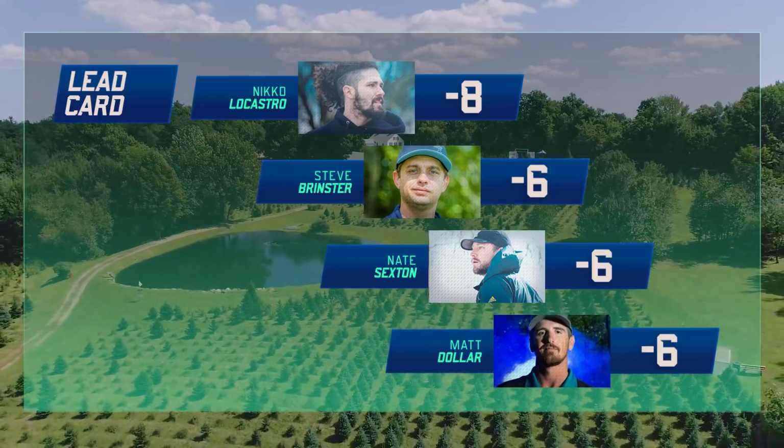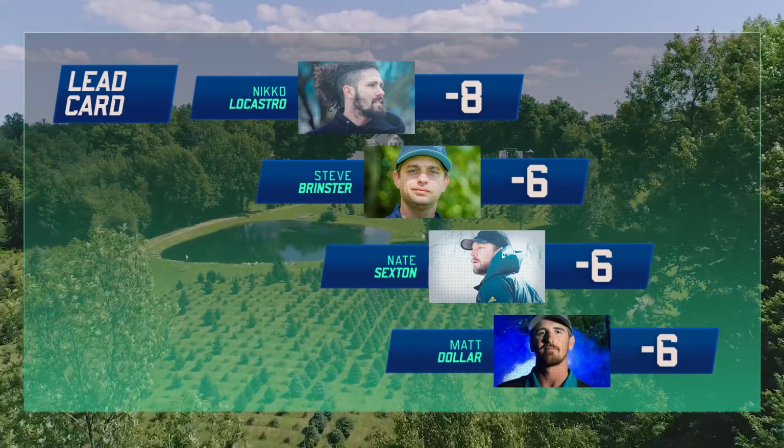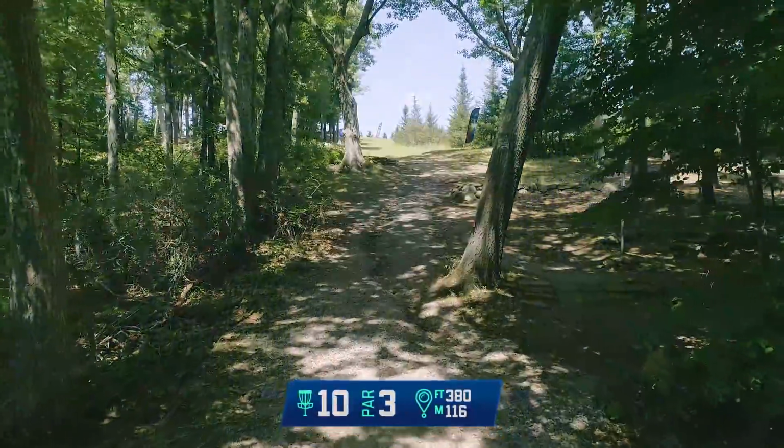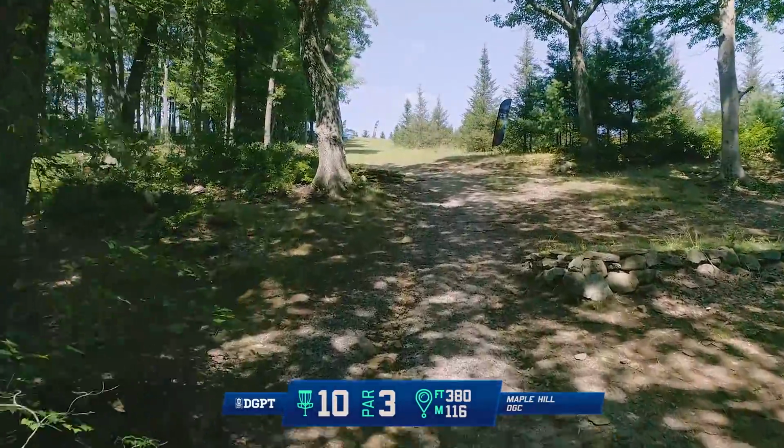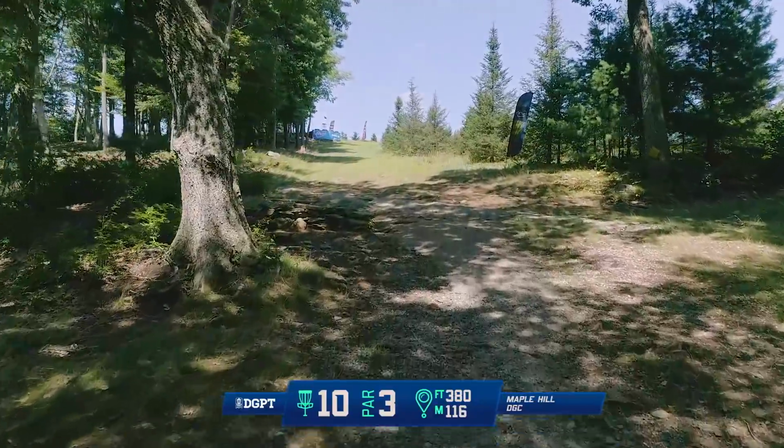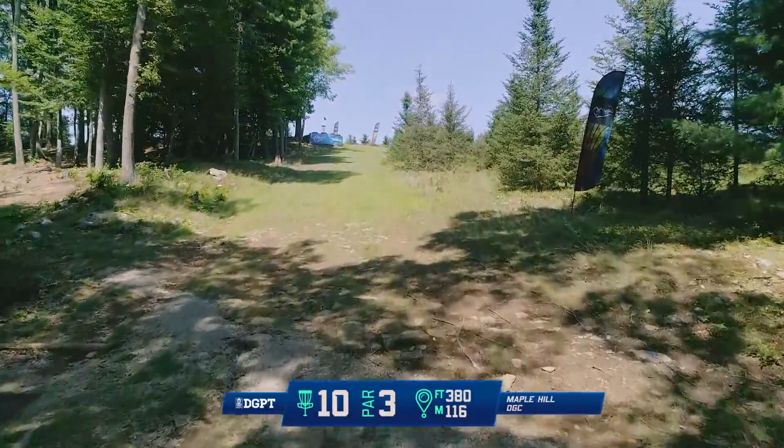And nothing changed here in terms of separation. Everyone shot par on the front nine here: Nikko Locastro, Steve Brinster, Nate Sexton, Matt Dollar. But there are some birdies to be had on this back nine. Yeah, and we need them.